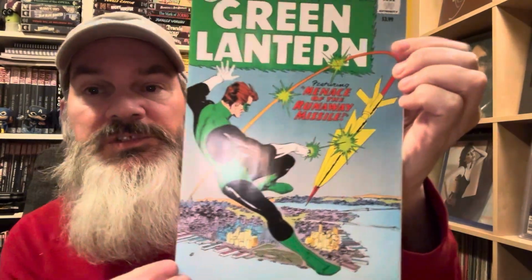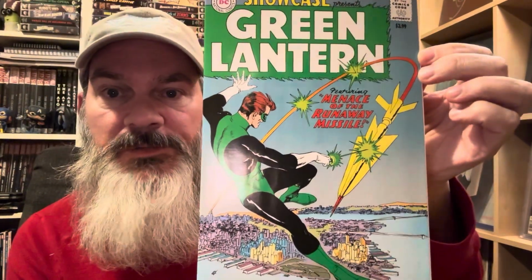So the first is going to be the facsimile edition of Showcase number 22, which I assume is going to be the first appearance of Green Lantern. Now, this is a facsimile edition because the original was put out in 1959.